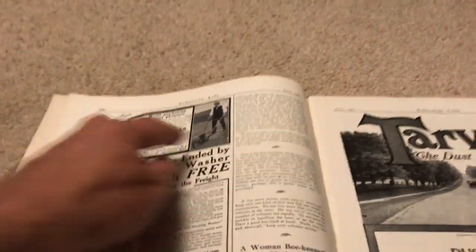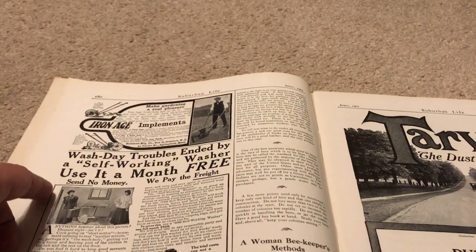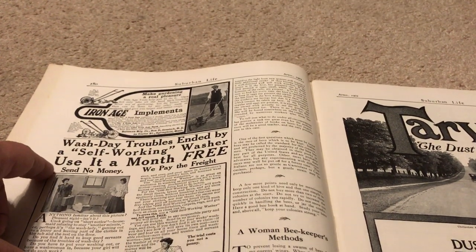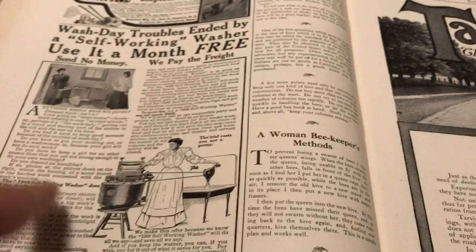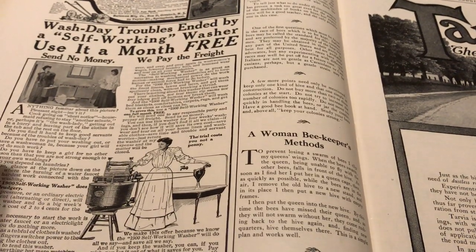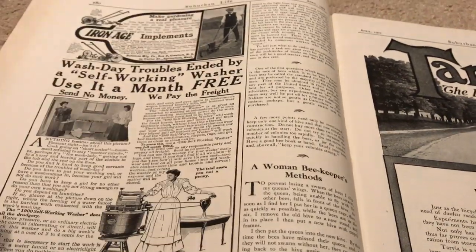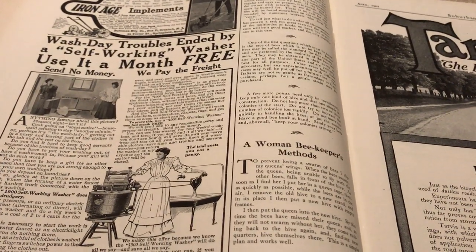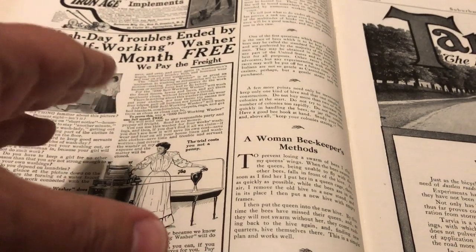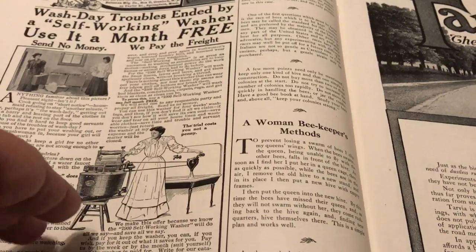Iron Age implements like manual plows and so forth. Wash day troubles ended by a self-working washer. Use it a month for free. So, a washing machine. Basically, a bucket in water that somehow agitated the clothes. Before that, the way clothes were washed was with the old washboard and some octagon soap.